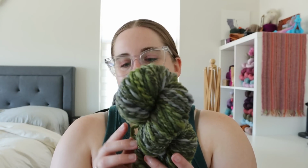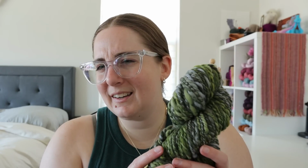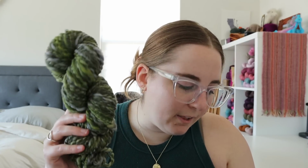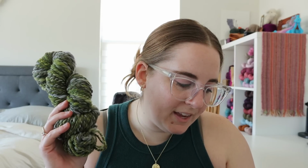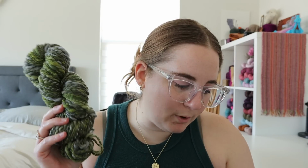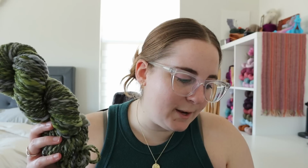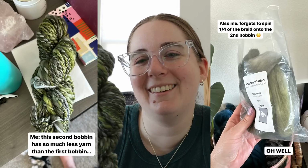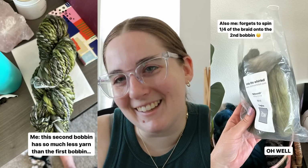This base is a Targi, I think. And the fiber itself is from Into the WHIRLED. The colorway is called Mithrindir. It was a 4-ounce braid of Targi. I made a little bit of a mistake, and I literally forgot to spin up like a quarter of the braid. It's still in the bag.